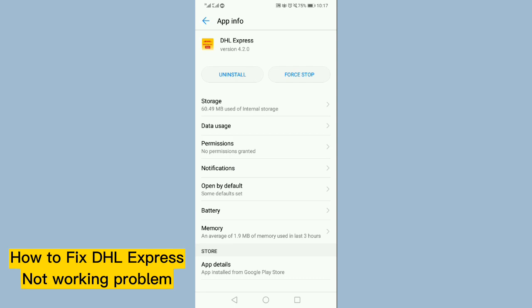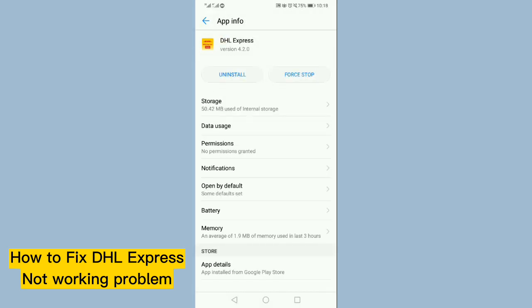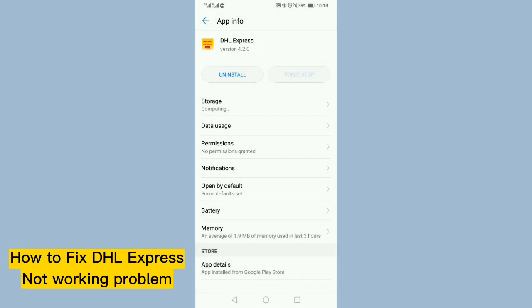and here tap on the storage option and clear the cache and the data. Now go back and tap on force stop and OK.